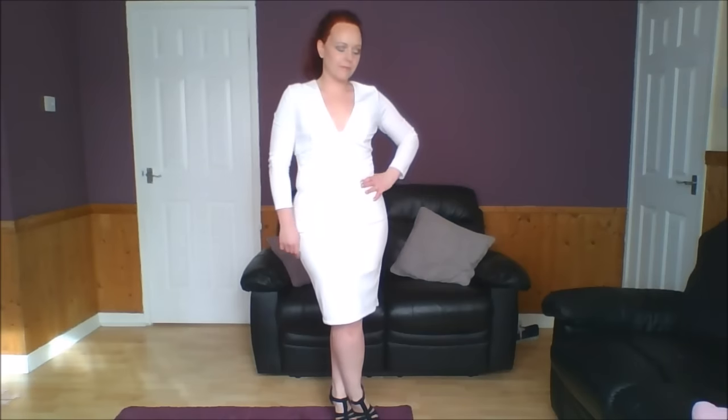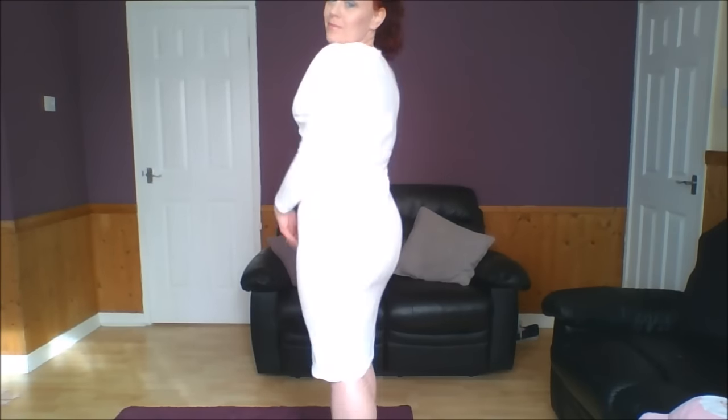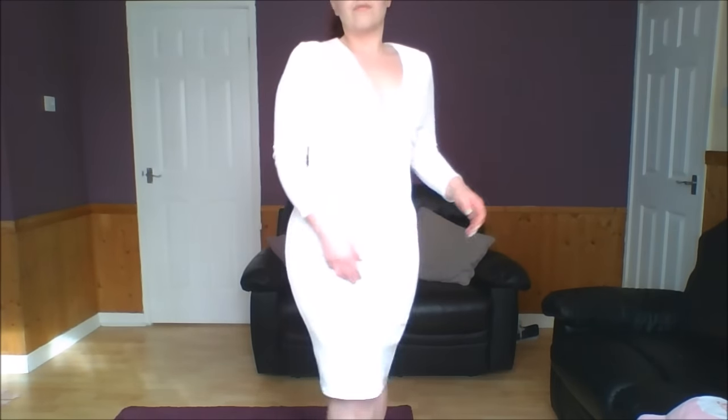So this dress has a little bit of a stretch to it, but not too much. It's very fitted, so it is a challenge to wear, and it's got a zip at the back, and it's completely fully lined. So yeah, it feels and wears, I think, so much more expensive than it was.